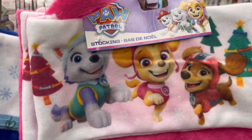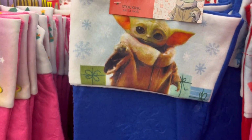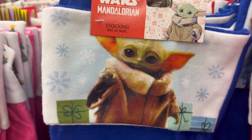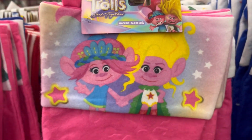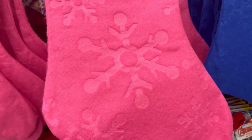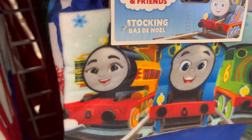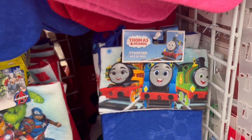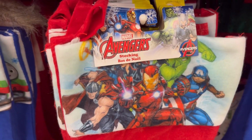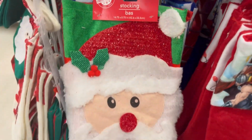Look at these, y'all. The Paw Patrol stockings. They got a lot of different characters. Which one is this? Star Wars. $1.25. Trolls in the house. You got the trolls in the house. Pink. I wonder, do they get a blue? Thomas and Friends. I don't know about Thomas and Friends, y'all. The Avengers. Okay, I see a Hulk on that one. But I think I'm going to make my grandson one this year with just the Hulk on it.